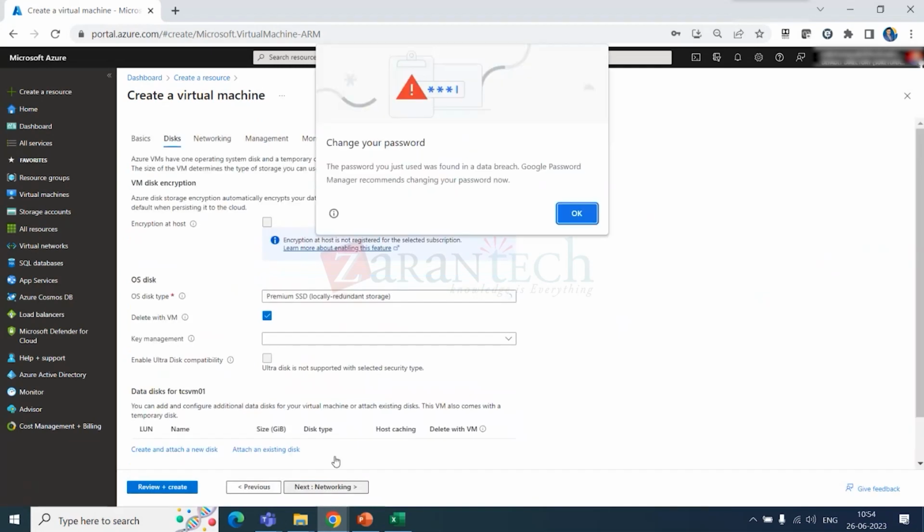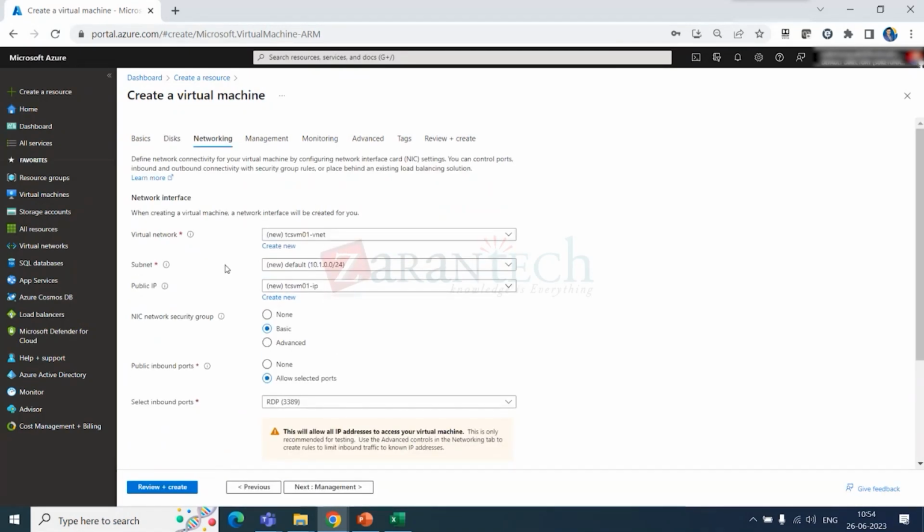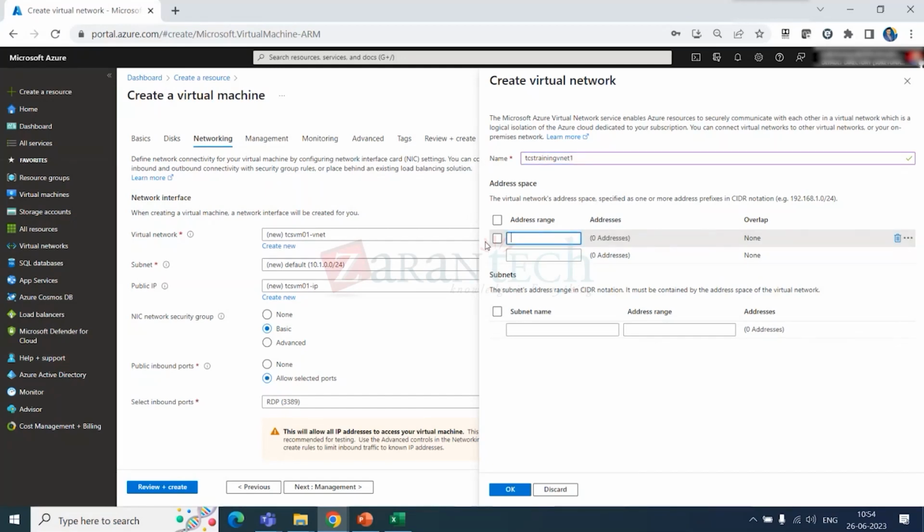Now you go to the next button. You have to configure your disk. Let it be the default premium disk, premium storage. Networking: you want to create your own virtual network. Yes, you can create your own virtual network, your own subnet like this. Let's say this is TCS training VNet number 1. And you have to provide the CIDR IP addressing scheme, Classless Inter-Domain Routing, and then you provide the CIDR value. 16 is the CIDR value.